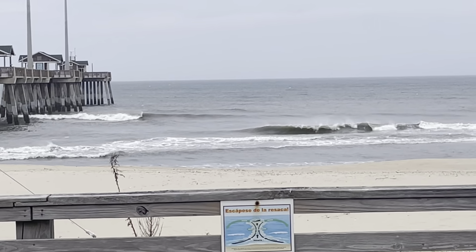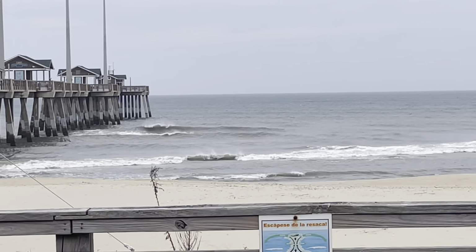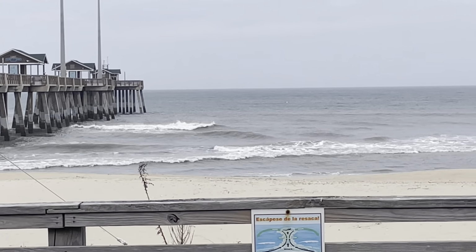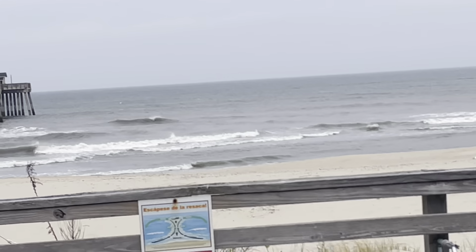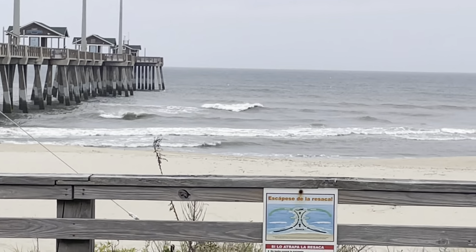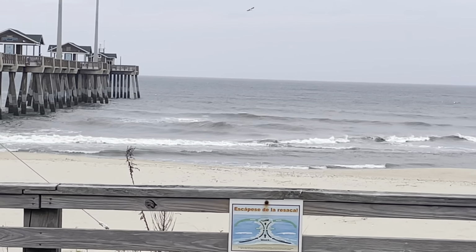Right here near the pier, though, there's a little section that keeps peeling off to the left, and when the sets come in, there's actually some decent waves breaking in this section, so hopefully we'll catch some of that for you guys as we go through the local conditions provided by observations, the wave monitors, and information from the WaveWatch 3 model, as well as eyewitness reporting by yours truly.